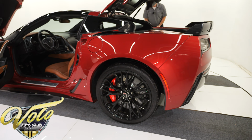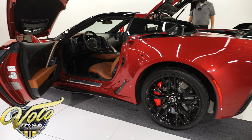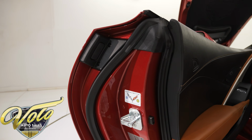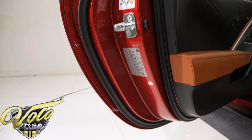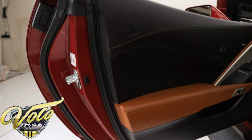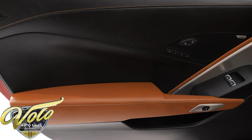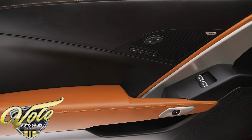Color's beautiful. It's got the right options. I mean, this is the one to have. You're not sacrificing anything here. So it's pristine. The door jambs are pristine. The interior is amazing. The saddle with the black saddle stitching.